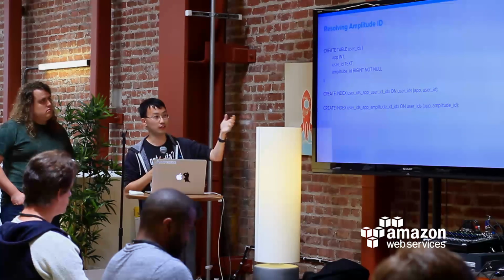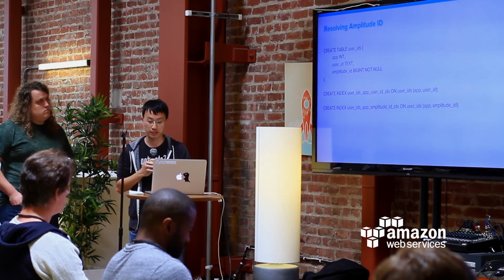So that's pretty simple. And then the app Amplitude ID index is used for a somewhat complicated merge process where it can be the case that we actually have two Amplitude IDs that we need to merge together. Not going to go into too much detail about that specific use case, but it's important that we have the lookup by app Amplitude ID to identify that case.